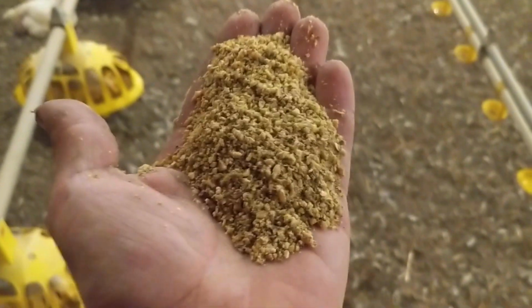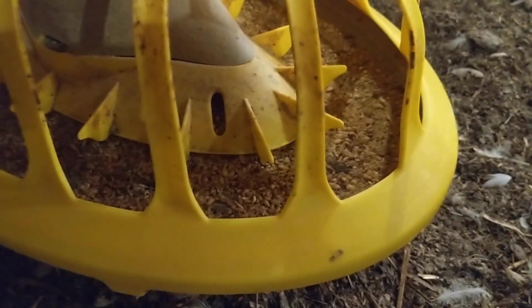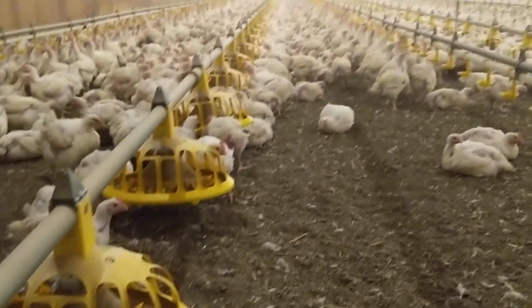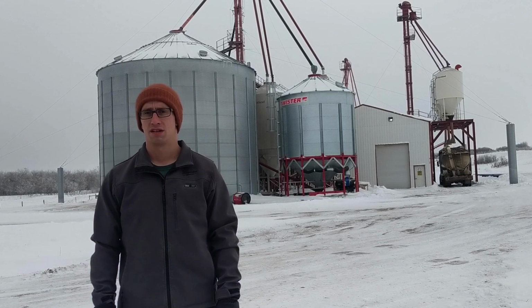Secondly, what do chickens eat? We feed our chickens various grains and oil seeds. The most common ones that we use are wheat, corn, canola, and soybeans. With the help of a nutritionist, we'll come up with a blend of these different ingredients so we can provide the chickens with a healthy, balanced diet. This also helps ensure that the chickens are properly utilizing their feed and not letting it go to waste.